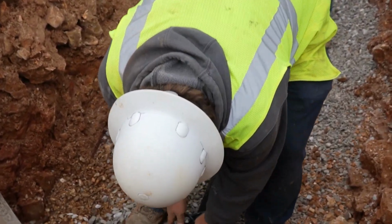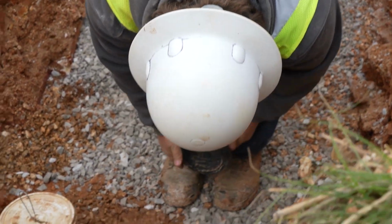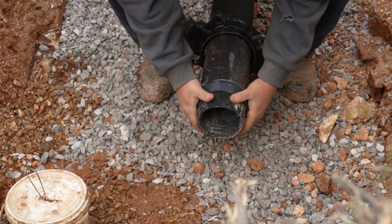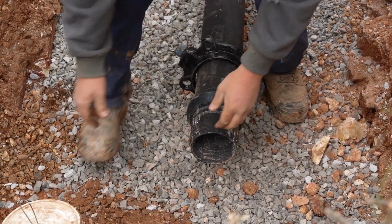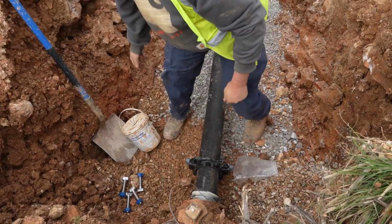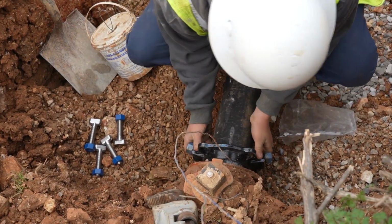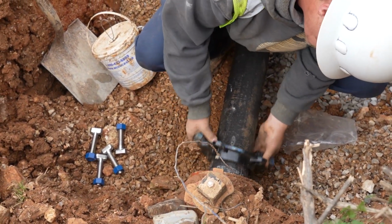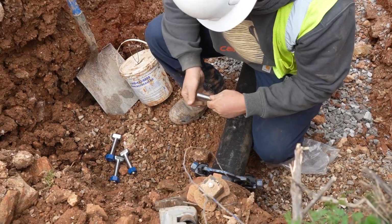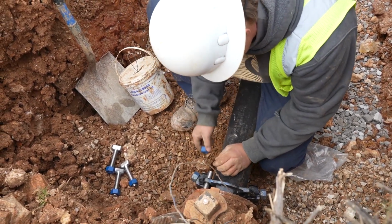Mega lug, which is our bolt connection point. Then we're gonna put our rubber on. Oh, let me get in there, Randy. Yeah, beautiful. Then we're gonna put our rubber on there. Easy. Make sure she's nice and even. We're gonna slide our bolts through. Hook to our mega lug.